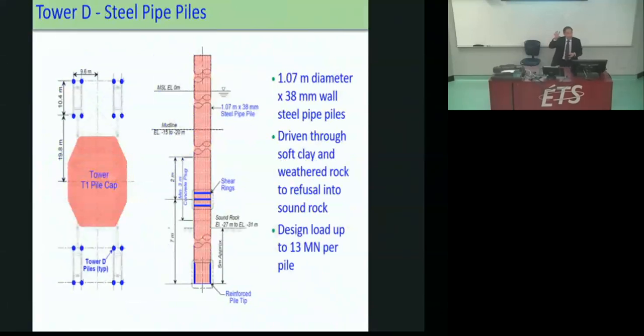The main tower foundation is right in the middle there. That was by another contractor. We came in and installed 8 piles for each tower. So on the north and the south of that main tower, 8 vertical piles. The piles were 1.07 meter diameter, that's 42 inch, with a 1.5 inch, 38 millimeter thick wall. They were driven through, as I mentioned, relatively thin 5 meters of soft clay, and into weathered rock until we got refusal in sound rock. The design loads were up to 13 meganewton for each pile.